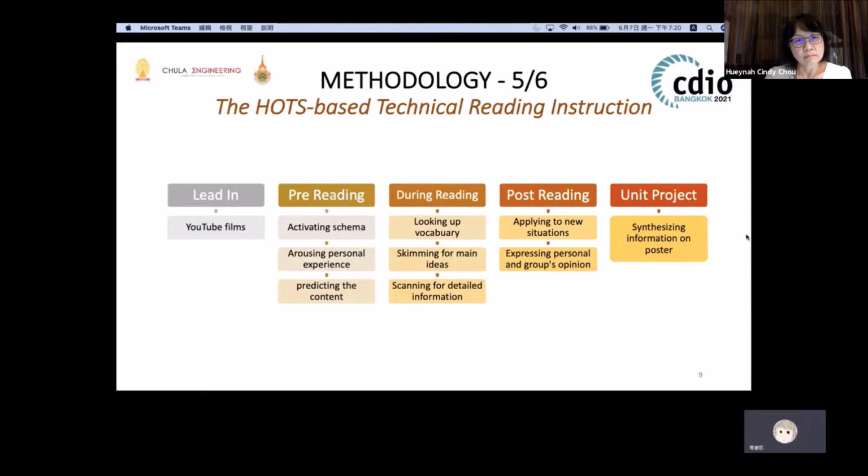This part describes the procedure of the proposed HOT-based instruction. As mentioned earlier on the previous slide, different cognitive processes of Bloom's taxonomy were explicitly labeled and made known to the students throughout the instructional stages. Each lesson was proceeded in 5 stages as illustrated on this slide.